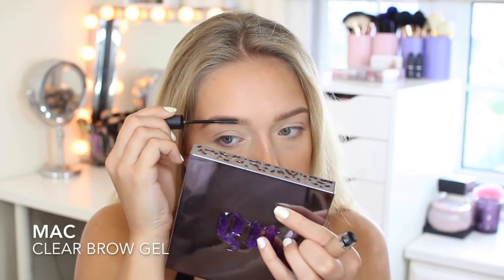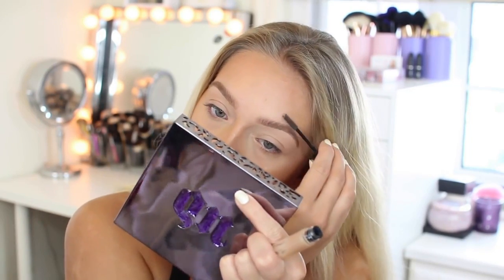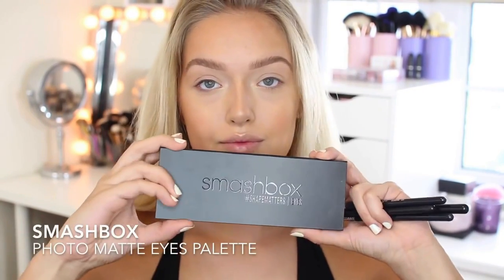And this is the clear eyebrow gel from MAC. I really like it. I'm brushing my eyebrows up, which I also think makes them look a little more clean and more realistic, because it defines each eyebrow hair and makes it more visible, so it makes it look more full.